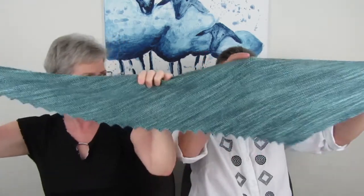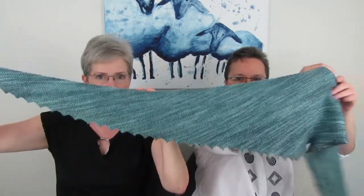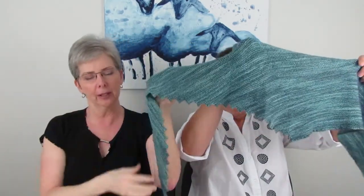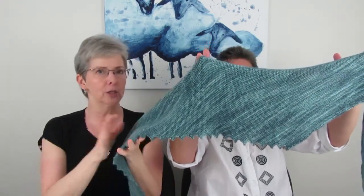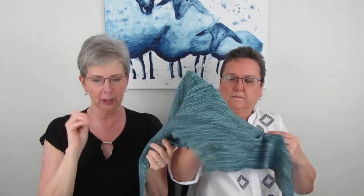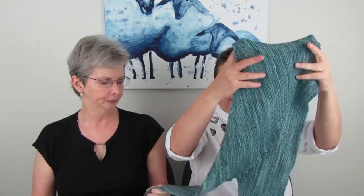Once again, I'm just going to drag it this way so you can see. So it's really long, but it's narrow, so it wraps around. You've got the tails that will hold the shawl in place, and I love this texture. So this is the Hitchhiker. She has one that's called Hitchhiker Beyond, which I haven't made yet, so that's something that I might think about doing. This was one of the first ones, now that I remember, that you did when you started knitting again.